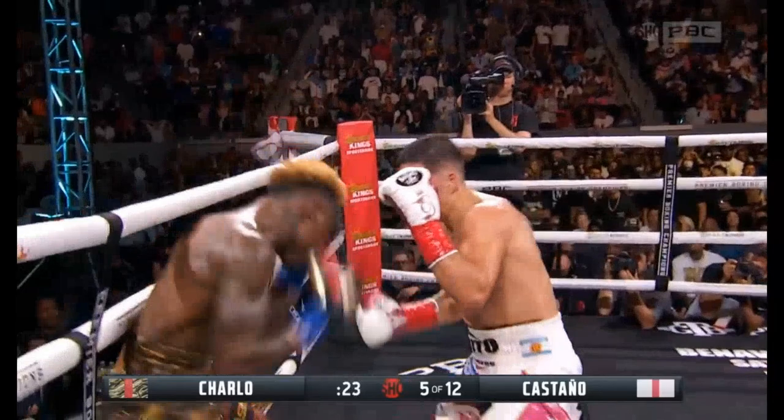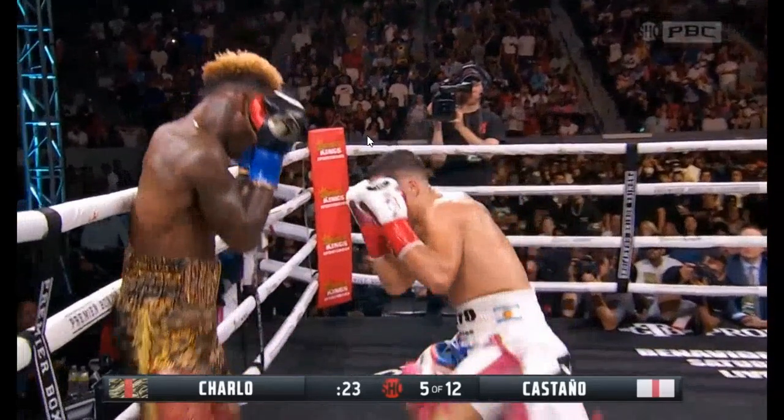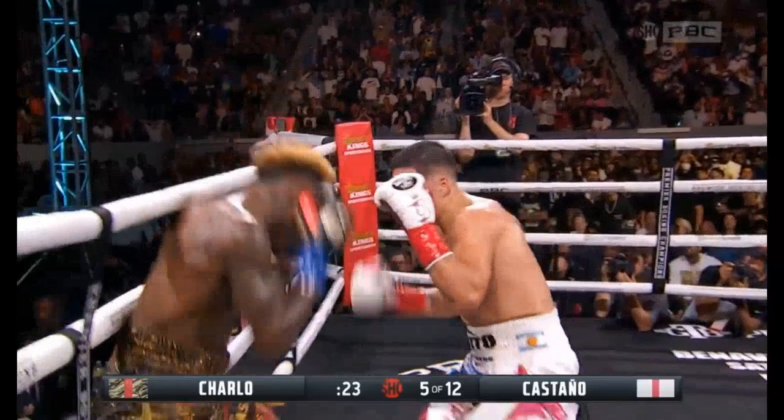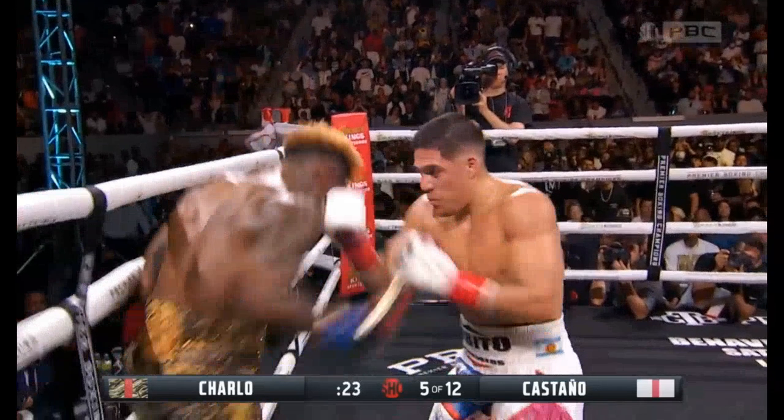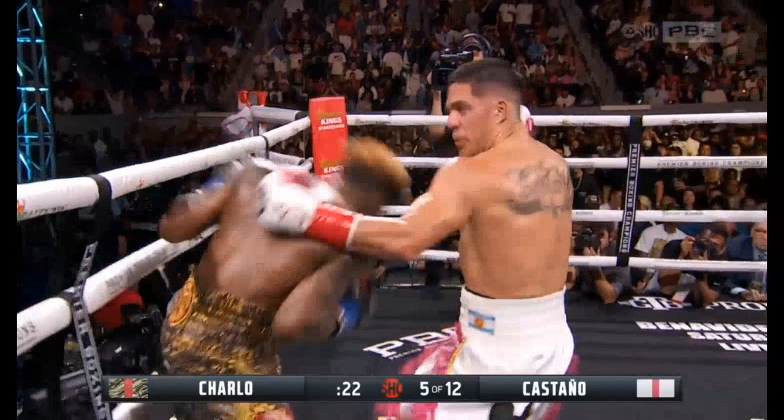Anyway, Charlo, circling, moving over this way. His head's on the right side of the line. Now Castano's following. He's coming with that right hand. Charlo moves his head to the side. Boom! Got him with an excellent shot. Because he's moving, Castaño's having a hard time lining his tools up.